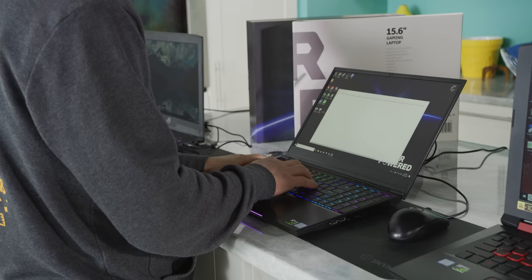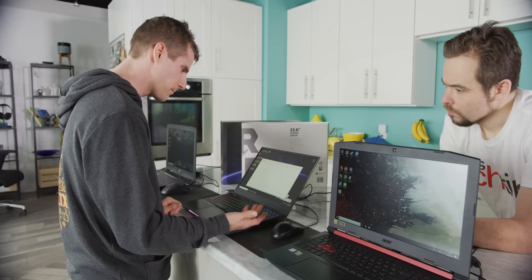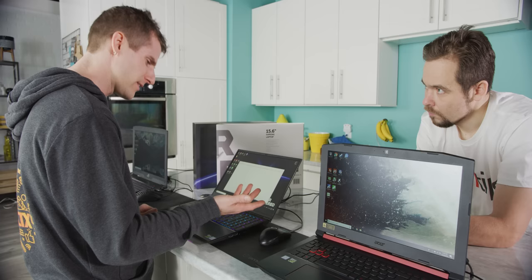But I kind of question the wisdom, actually, not just of this one, but of our other contestants as well, of including a numpad on a gaming laptop. Like, what are you playing? Like a counting simulator? Okay, that's what I said.